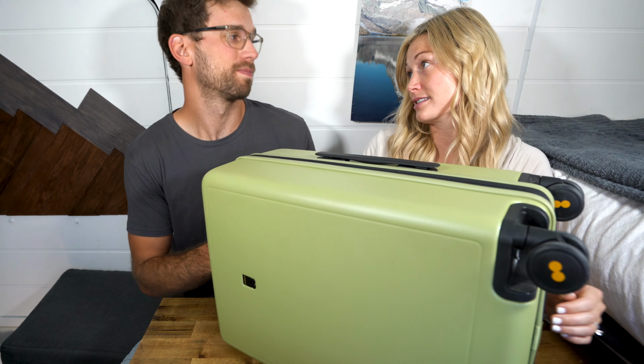On the outside, there are 2 handles, one on the side and then another one on the top here that are semi-flexible but also stay compact. So if you're sliding this into anything like the overhead compartment on an airplane, you don't have to worry about it sticking out and grabbing onto things.